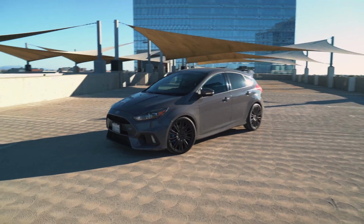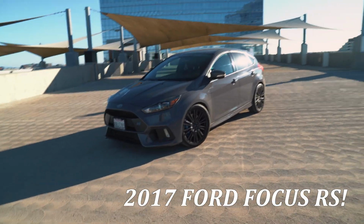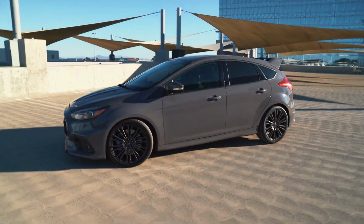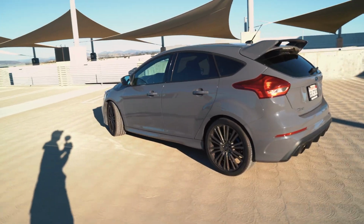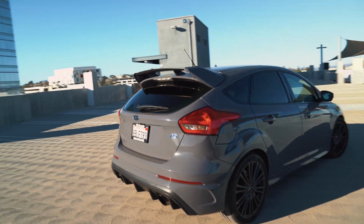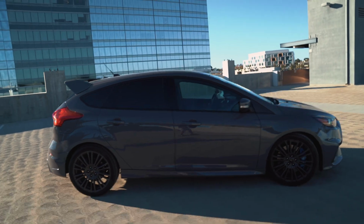Here is my new car. 2017 Ford Focus RS. This is my new car right here, Stealth Gray. I think this is the best color it comes in. Man, this thing is so fun. This is also my first manual car, so I've been learning manual the past couple weeks, the past 2 weeks since I bought the car, obviously.